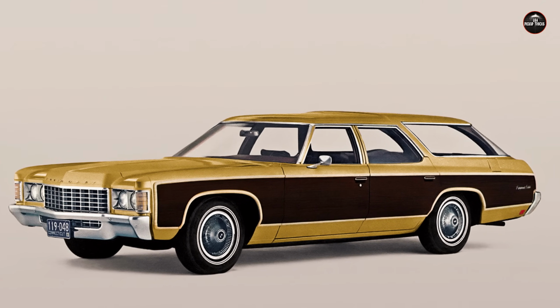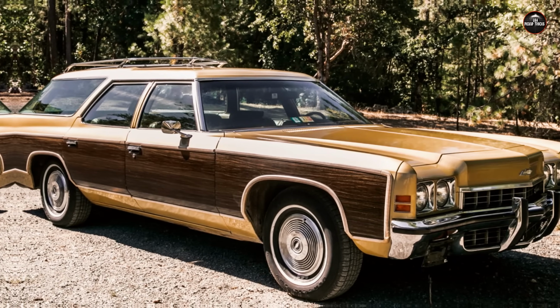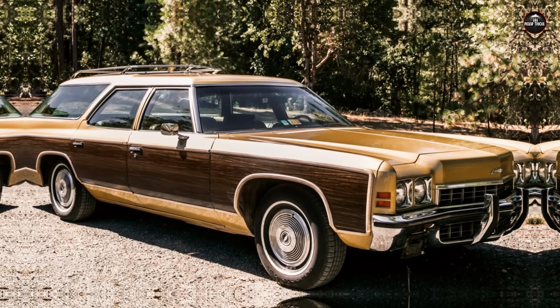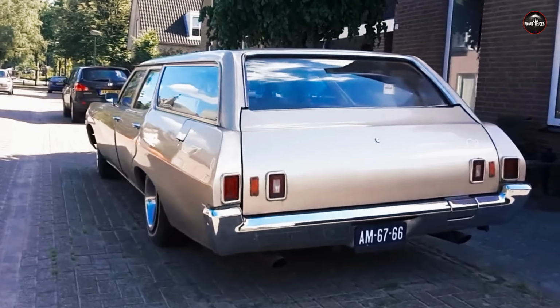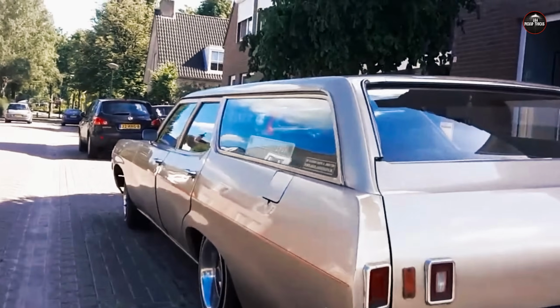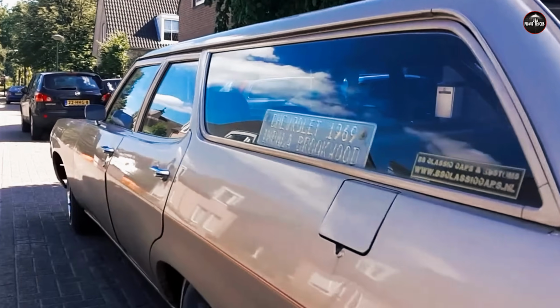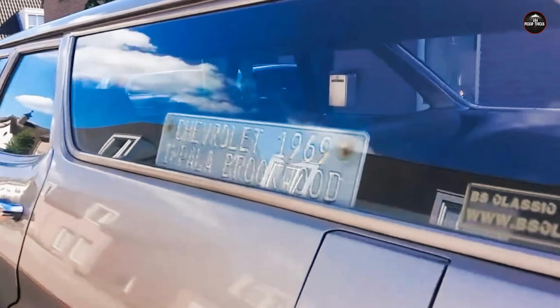The Kingswood Estate Wagon's engineering was designed to handle the demands of a full-size family car. It featured a robust suspension system with coil springs at all 4 corners, ensuring a smooth and comfortable ride even when fully loaded. Power steering and power brakes were standard, enhancing the car's drivability and safety.